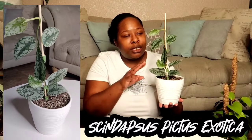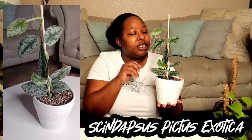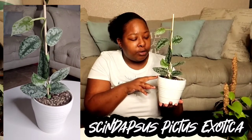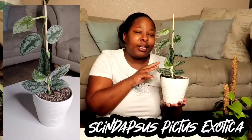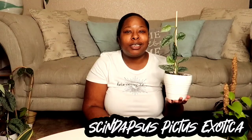This also started out as a nice cutting when I received it, but I did take cuttings from it as well, and it has grown back, and now it is 2 plants in one, and I think it looks stunning, and it's been growing pretty well for me. So that is why I'm loving my Scindapsus silver lady.